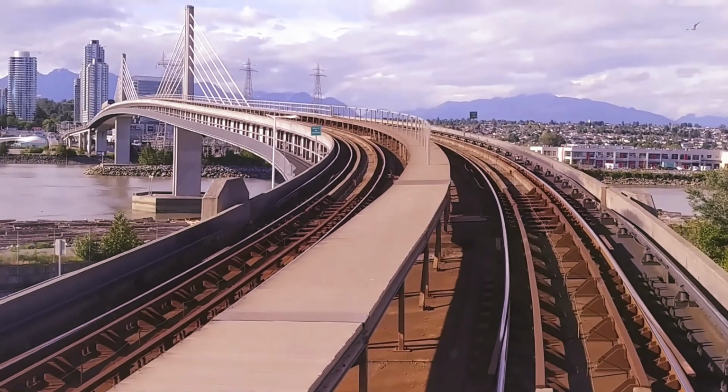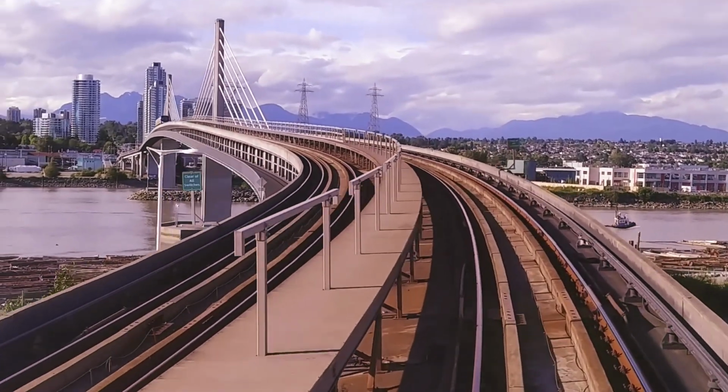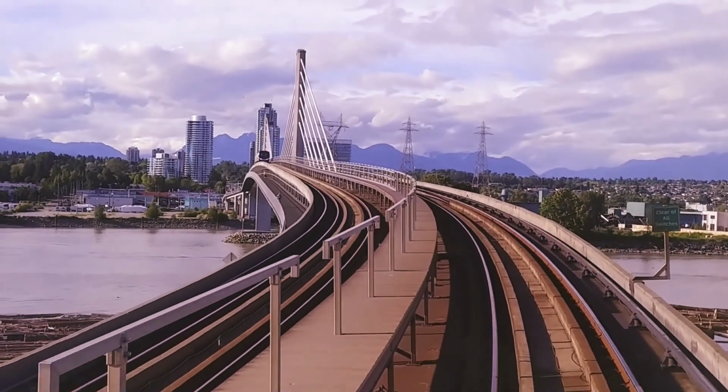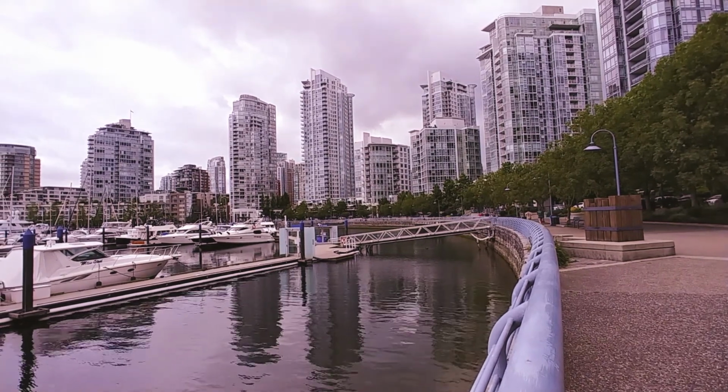Hi, I am Len Rutledge from Experience Guides and we are in Vancouver, Canada. Our aim is to see as much of the city as we can in one day, so we head for the water.